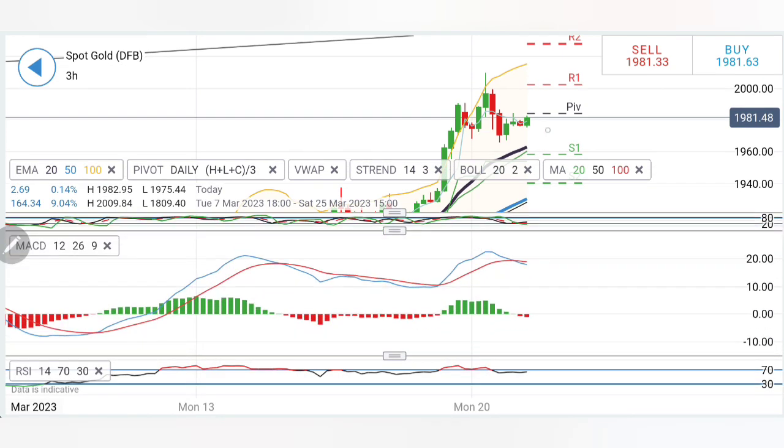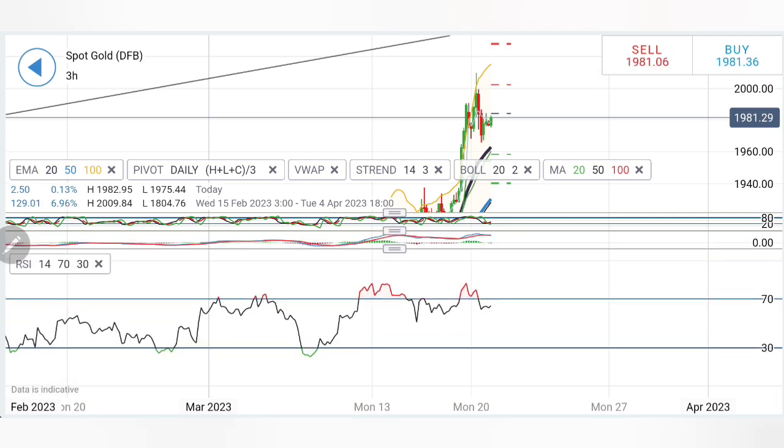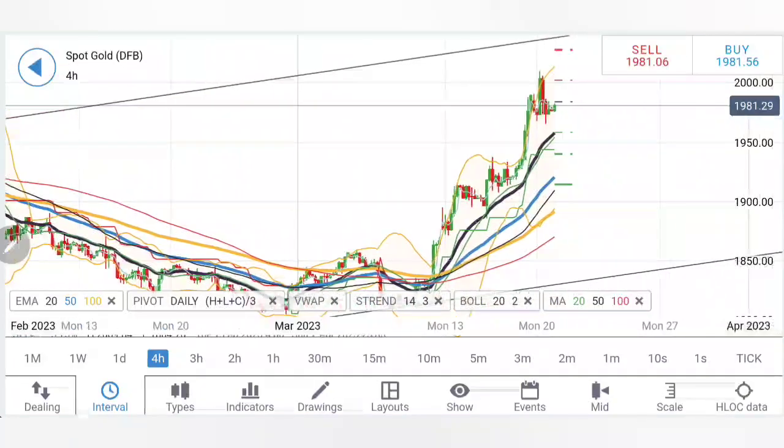Stochastic at the bottom is trying to look upwards. The MACD here on the 3-hour charts has crossed over, trading with slight divergence. This is the second red candle here, and see, this crossover is happening at slightly higher levels, which means it can stress the drop for a little while. RSI is also trading near the top at uncomfortable levels. Now look at the 4-hour charts.